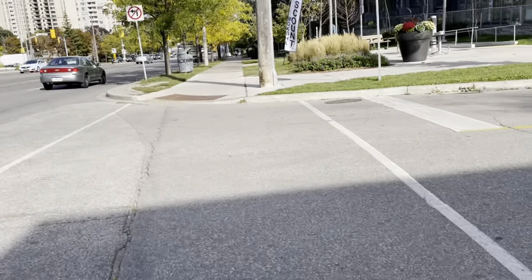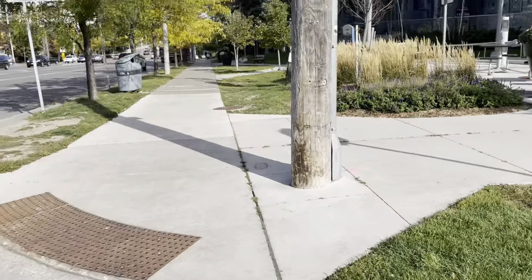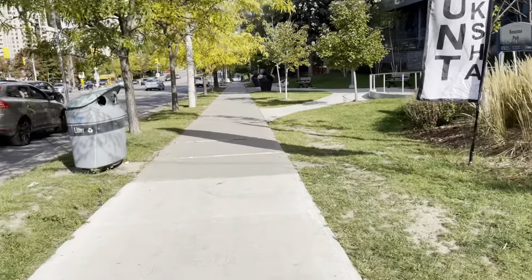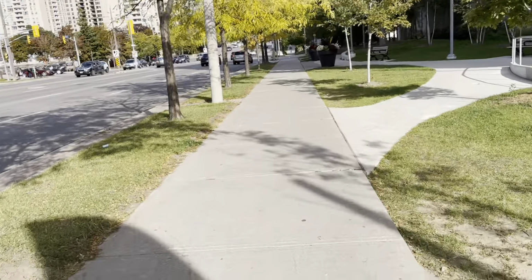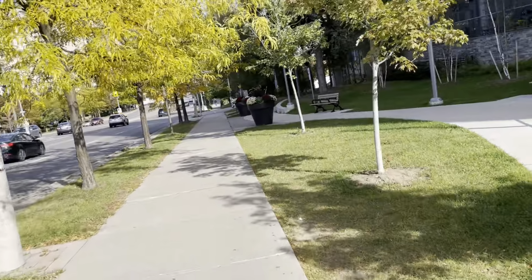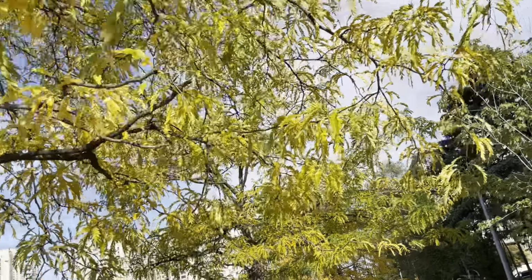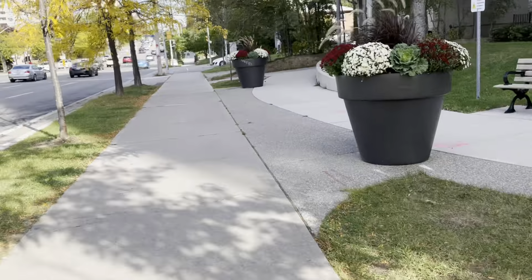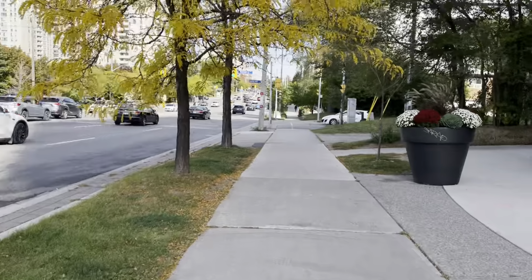Okay, one more subway stop to go. I kind of doubt that the next one will be a lesser distance, but you never know. Well, look at that. Trees are almost all yellow by now. I can hear the sound of construction. That's the sound of a jackhammer I just heard. Yeah, that's a jackhammer.